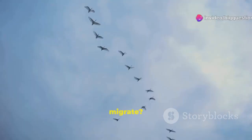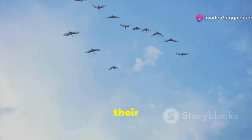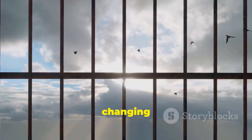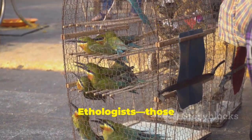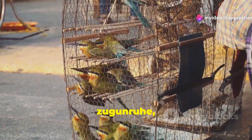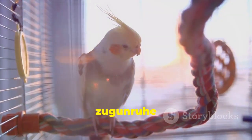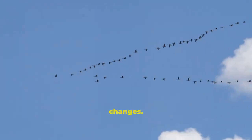How do birds know when to migrate? Migratory reflex and navigational skills appear to be written in their genes. Captive birds have been observed getting pretty fidgety and changing their sleep patterns right before their natural migration time. Ethologists, those who study animal behavior, call this behavior zugunruhe, which means migratory restlessness. Captive birds display zugunruhe even if they're not exposed to natural light or to seasonal temperature changes.